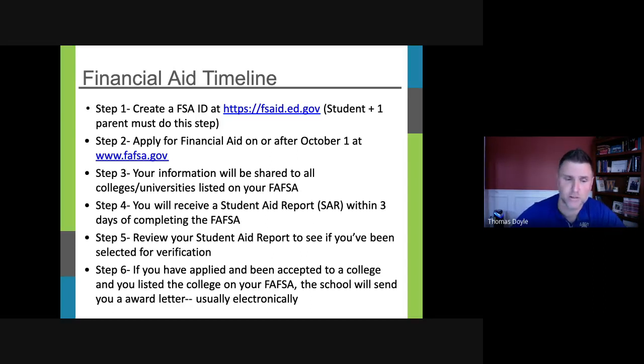So review it, and there's a random process called verification. Some schools will require 100% of their students that filed for financial aid. They're going to ask for additional documentation. So verification means they want to see your tax forms. Even though if you did the data retrieval tool, they may still want to see the tax forms that were used to fill out the FAFSA. And basically they're just crossing their T's and dotting their I's and making sure that the financial information on the application matches the 2019 federal tax return.